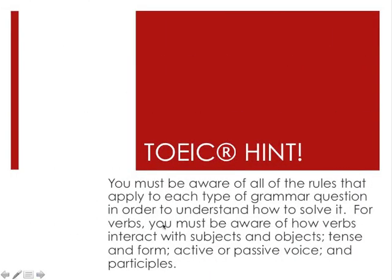So when we think about this particular question type, and again, this is less a shortcut than it really is a very important hint or a piece of advice, you really do need to be aware of all of the grammar rules as they apply to this part of the test. Now, as you've noticed, there are really only two basic sections: the word families section and the verb forms. So, especially for the verb forms, you really do need to pay attention to how the verbs interact in the sentence. So, if you see verb choices, you need to think about the subjects and objects, the tense and the form, the active or passive voices, and of course the participles.